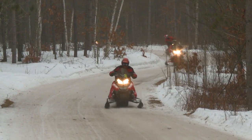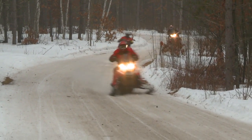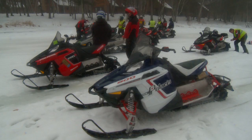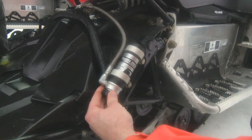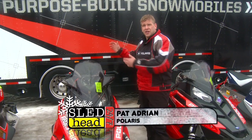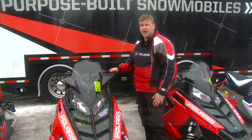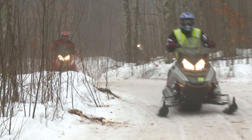One unique feature of the Rush, the ability to dial in a custom ride via the suspension system. And at a stop on appropriately named Rush Lake, the riders got a chance to fine-tune the feel of their suspension. Just a few clicks is all it takes. The Rush can work for any rider because of its adjustability. You can dial in the balance with the rear spring, and then you can set the clickers on the shocks to be a nice soft ride or a firm, aggressive ride.